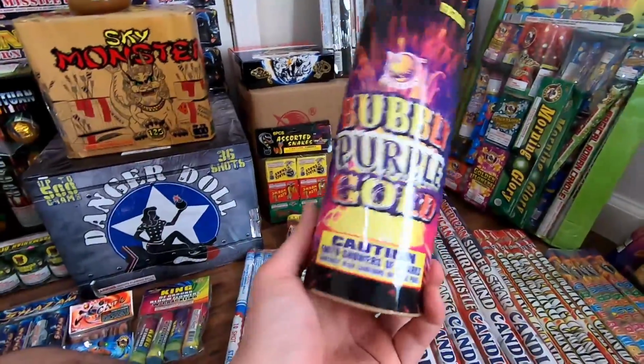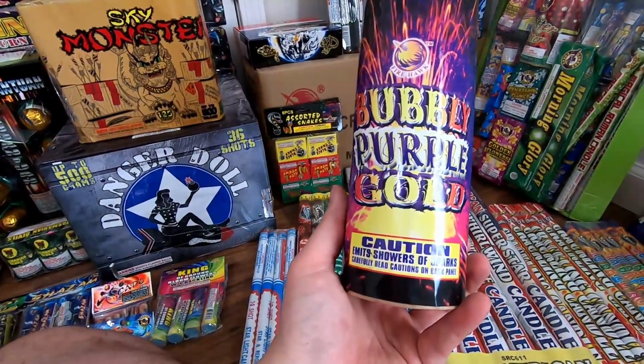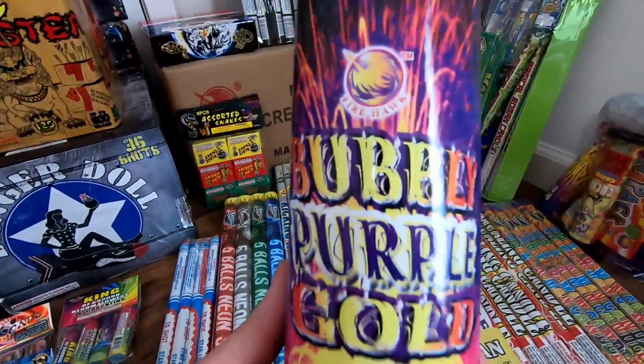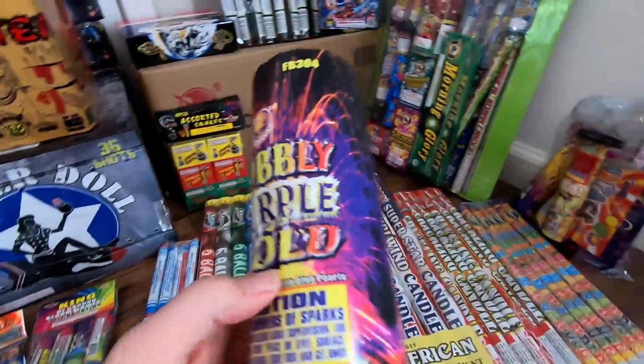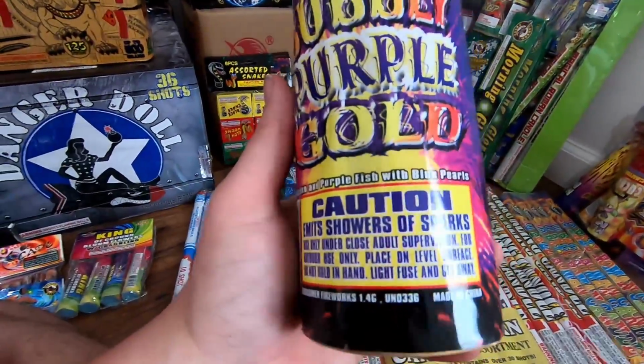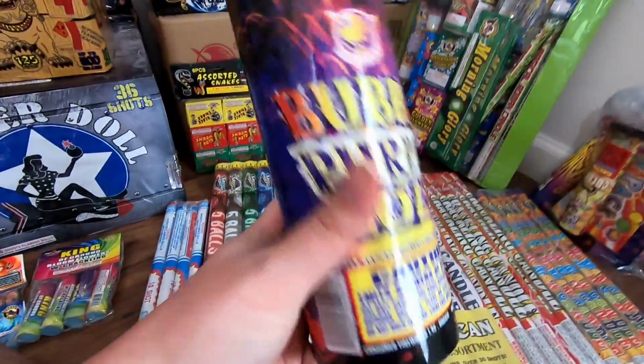Here, I got another fountain the wife chose. This is a Bubbly Purple Gold by Firehawk. I'm assuming by that name, that's what the effects are going to be. I don't think it, yeah, it does. So we have golden and purple fish with blue pearls. So should be a good fountain.